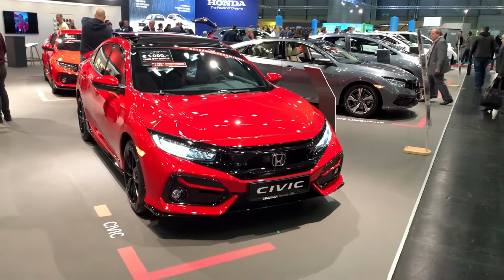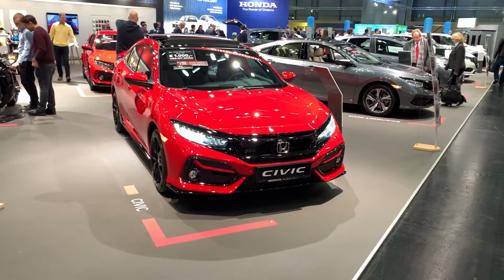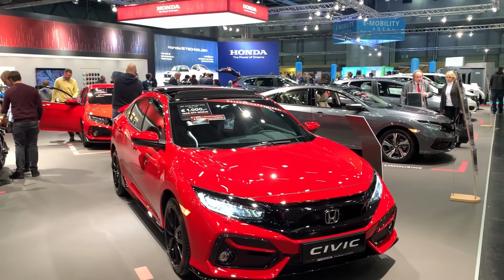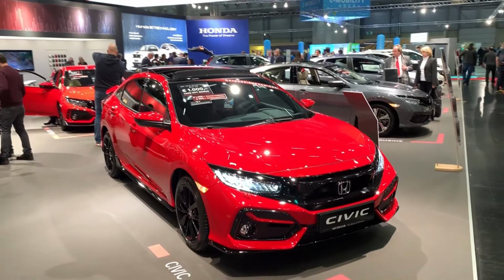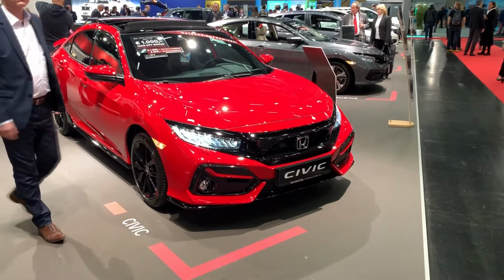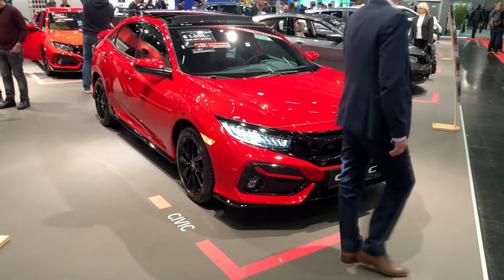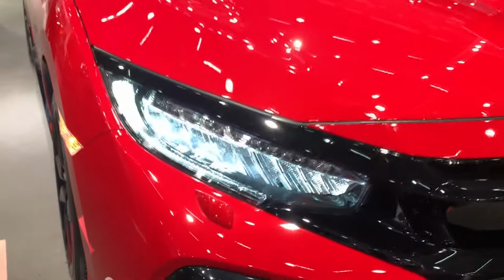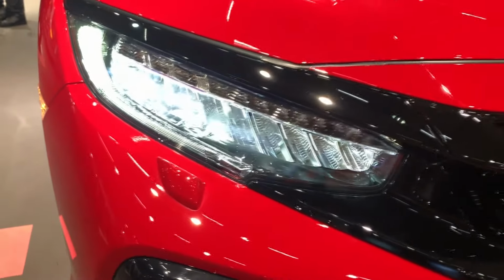Now welcome to the Honda stand here at the Vienna Car Show, where we have a chance to see the facelifted version of the Civic, which has its Austrian premiere here actually. So what's new? Not much really. From the first look, maybe it even seems that there haven't been any changes. However, you do have new lights. Look at this. New LED lights are here.